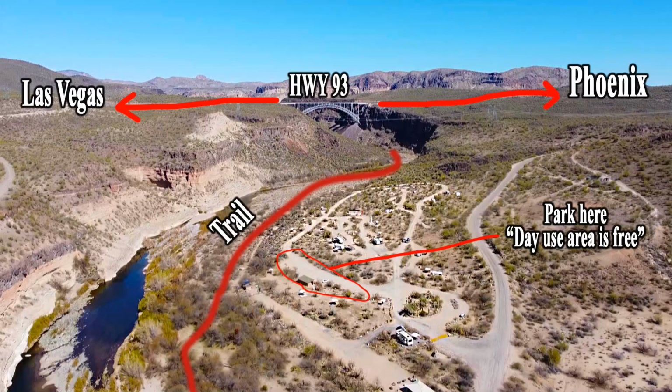Today, we're going to travel near Wikieup, Arizona, and check out a really cool architectural structure known as Burro Creek Bridge. Let's go. So Burro Creek Bridge is about 140 miles northwest of Phoenix, Arizona. Chances are you probably crossed it when you were heading to Las Vegas, or when you were coming back to Phoenix from Las Vegas after you gambled all your paychecks away. You know who you are.